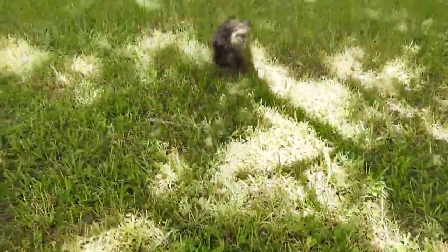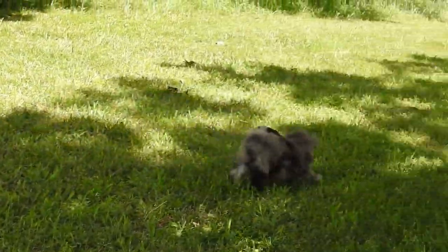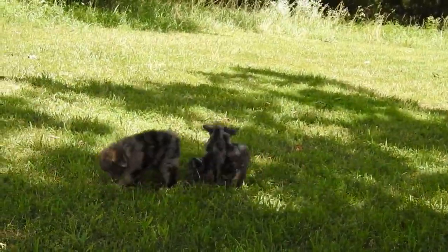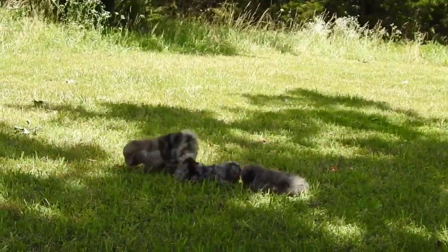So Chloe had 5 puppies. She had 2 girls and 3 boys. So 2 of them are already in their homes. These 3 are available: Banjo, Roscoe, and Betty.